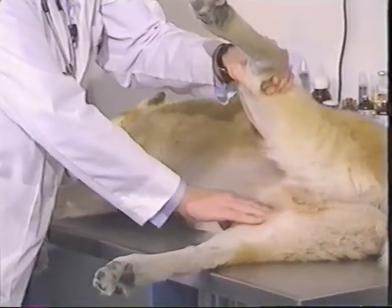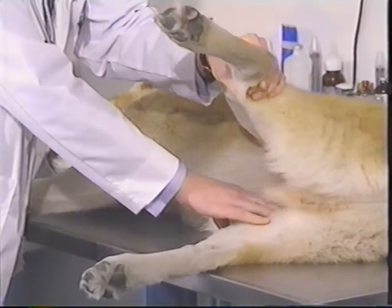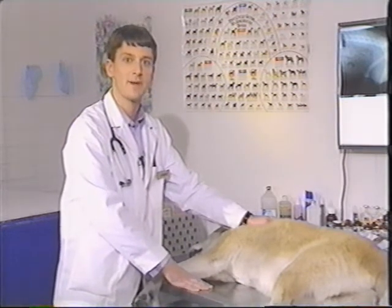And then check for a pulse. If you find a pulse, stop chest compressions immediately. If he still has no pulse, you'll need to continue at the rate of 10 compressions every 6 seconds. That's 80 to 100 beats a minute. Stop and check every minute or so for a spontaneous pulse. If your dog's heart doesn't start beating within 10 to 15 minutes, you may have to presume that he is dead.